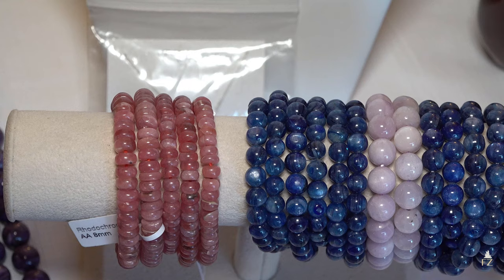Oop, there we go. This is some really high quality blue kyanite. The deeper the blue with the blue kyanite, the higher the quality. I got some raw blue kyanite. I'll show you guys here in a second. But yeah, cool beads. Great stuff.